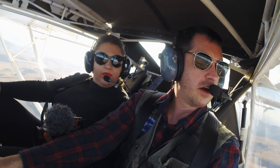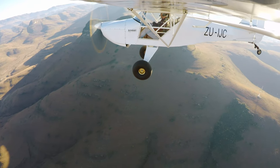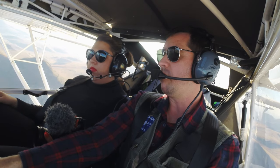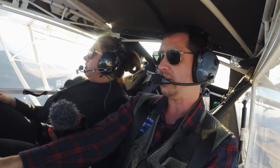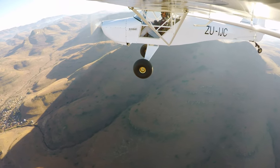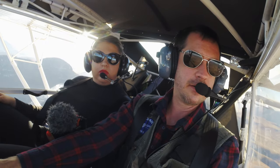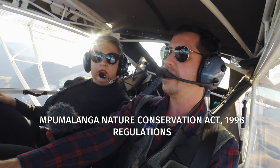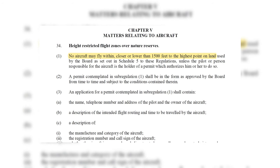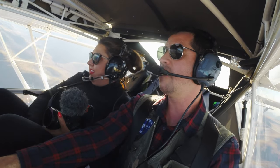So basically the reason we wanted to stay outside of the nature reserve is there's a 1,500 feet minimum altitude limit over the highest point of the reserve. That means you're not allowed to fly over the reserve lower than 8,300 feet. Now, there will be a lot of people that say, no, that's not true, there's no rule like that. But there is a special document of Mpumalanga Nature Reserve rules that explicitly states you're not allowed to fly lower than 1,500 feet above the highest point of the reserve. So seeing as I'm putting this on YouTube, I wanted to stay 100% legal for this flight.